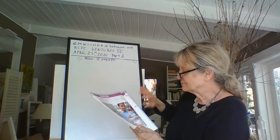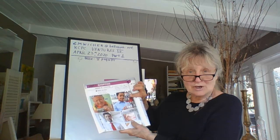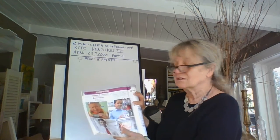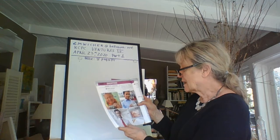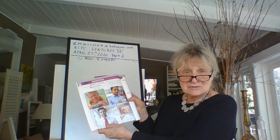Number two, the clerk is holding a camera, or Katrina is holding a camera. The clerk is wearing a badge, holding a camera. Number three, a pleasant young man is standing in the store.